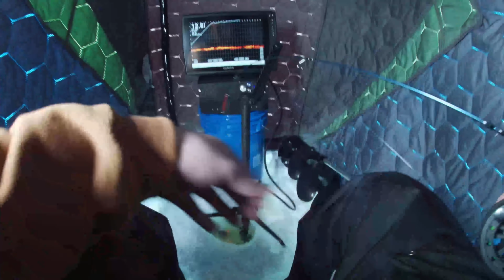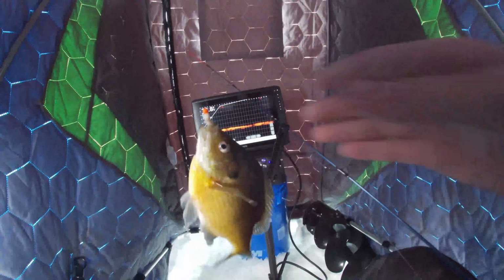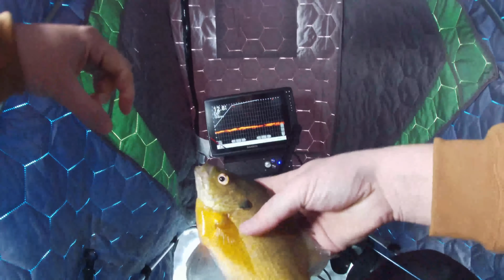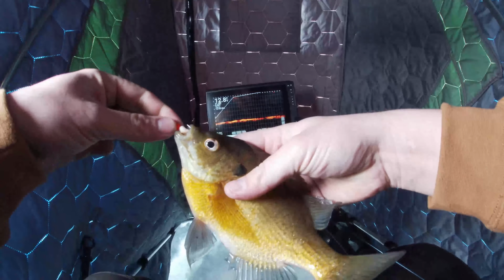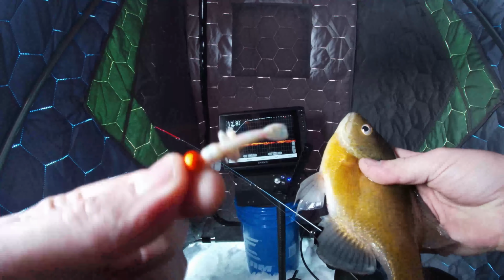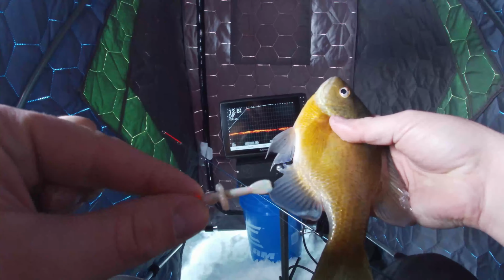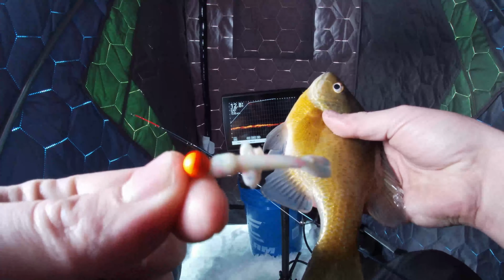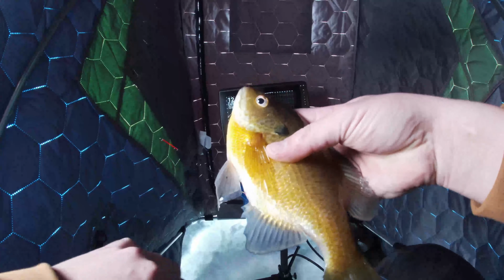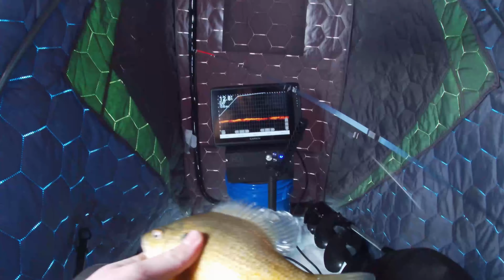So I switched from the pinhead minnow. Just wanted to try some plastics. Another freaking Mondo gill. Barely hooked. This is a French Creek Fishing Company, a Wonder Bread color. I'm not sure exactly which plastic that is, but just tipped it with a spike, and probably an 8.5 inch gill, maybe 9.